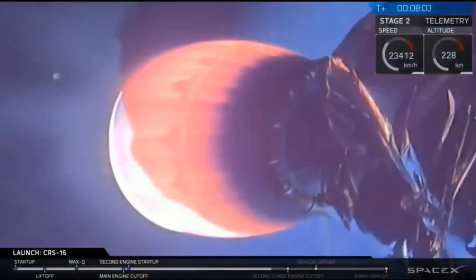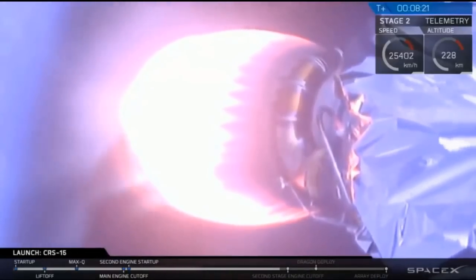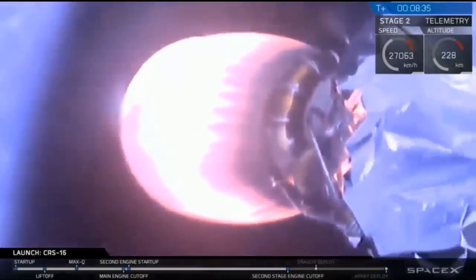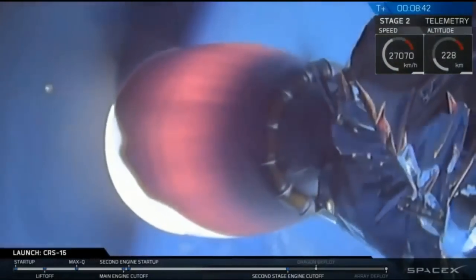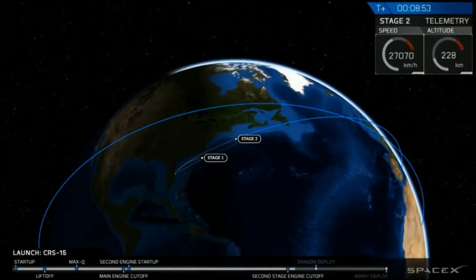T plus 8 minutes. Stage two is in terminal guidance. The second stage is starting to throttle the MVAC-D engine in order to prepare for shutdown. That shutdown event coming up only a few seconds from now. And there you can see the second stage engine has shut down. Nominal orbit insertion.